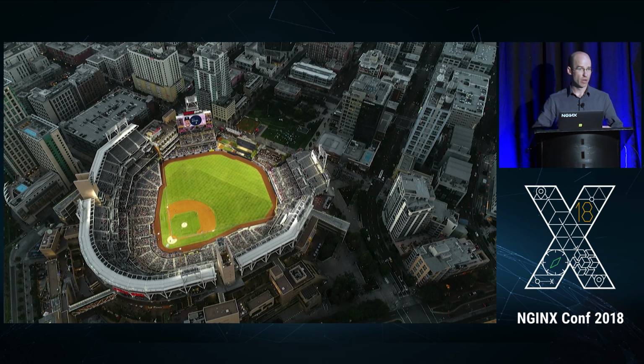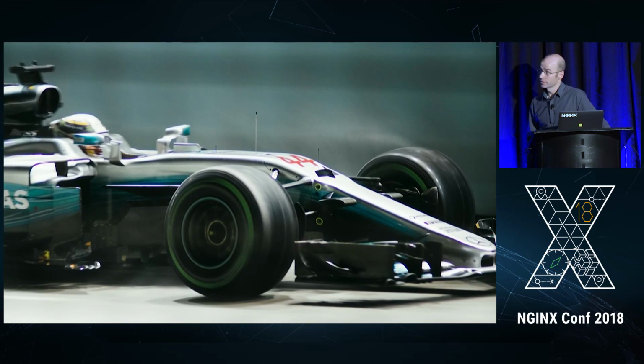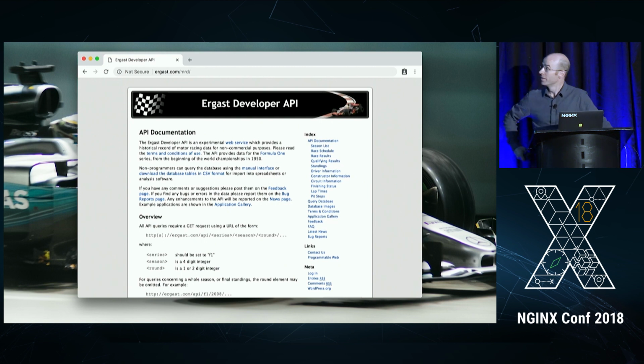And let's imagine that we are an organization that provides sports results, and that's our API business. Now, you're expecting me probably to switch to some baseball results service from our friends at MLB, but I know absolutely nothing about baseball. So I'm going to show you some Formula One stats. It's more my bag. So we're going to be publishing a Formula One results database API, this Ergast developer API, which I found on the programmable web directory.